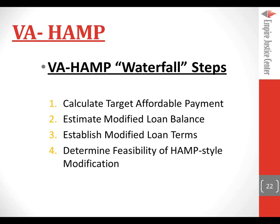From what I understand, servicers do not have hard and fast rules when it comes to creating a VA HAMP-style loan. Again, if people on the call have experience with that, I would love to hear from you how that process went. But the important thing for this call is that if you do have a homeowner who has a VA loan and they are behind, there is a VA HAMP-style package that should be available. So at least make people aware to ask those servicers if that is available, and if so, how that works.